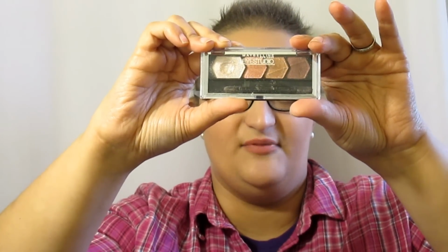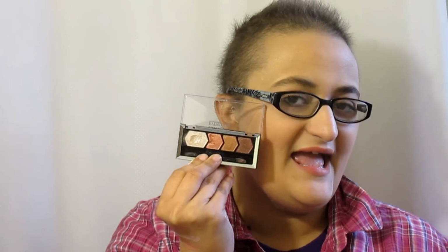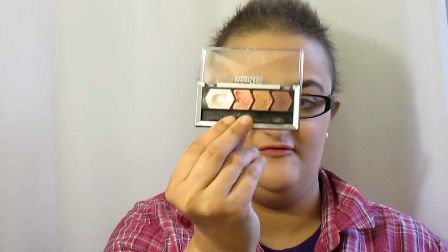So this is the last palette. And this is in the color Copper Chic. And I know so many people have talked about this. And I just put my finger into it. Oh, that's just lovely. Trying to open the darn thing. Oh, my word. Okay. So as I was trying to open it, I put my finger into the second one. So there you go. But these are the colors here. And they're absolutely beautiful. And I really want to use them for fall especially. So there's that. Okay. And then I have 3 more products and then I'll be done.